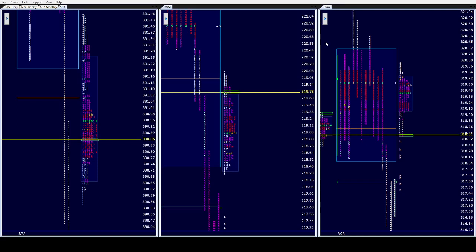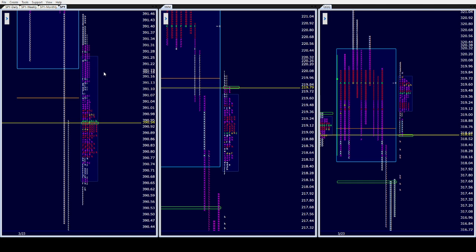Okay. So less than a minute to go prior to the opening. 1.2 million shares on the tape, pre-market and SPY. Right at the overnight park for me.